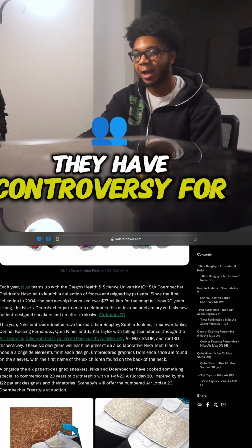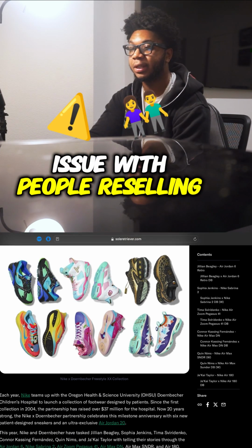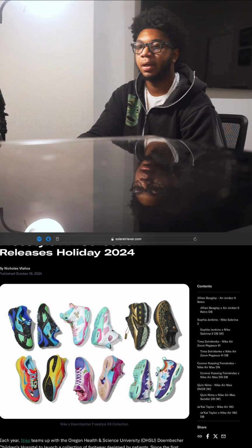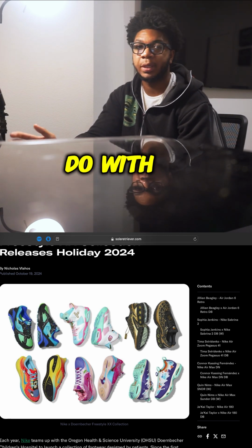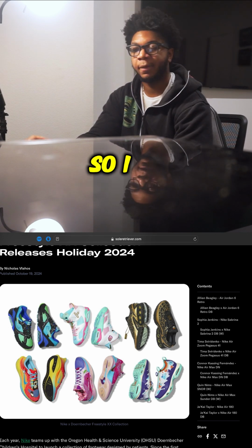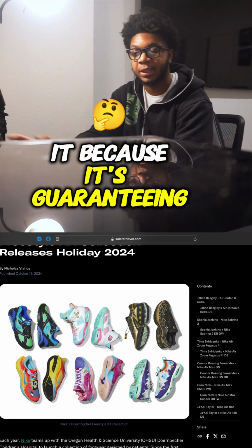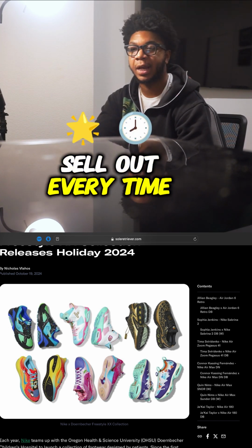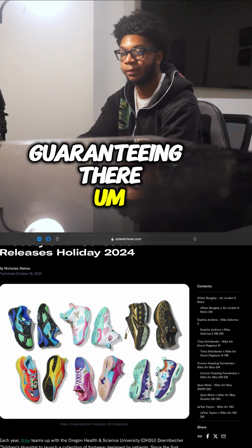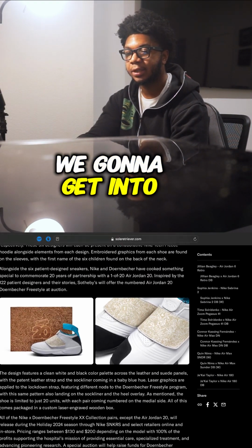A lot of people have controversy about people reselling it, but me personally, I don't have an issue with people reselling it because it's on the aftermarket. None of the aftermarket prices have anything to do with the donations. It's not taking away from it. I feel like if anything, it's adding more to it because it's guaranteeing it's going to sell out every time in seconds. You know what I'm saying? So that's guaranteeing the donations for the good cause. So without further ado, we're going to get into it, man.